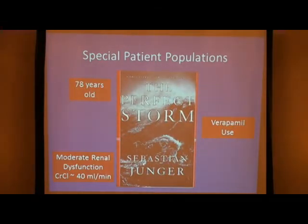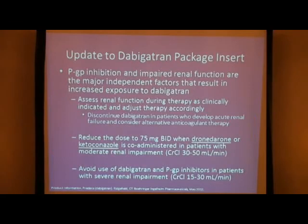When we see each of these small changes, age, renal function, a moderate drug interaction, each increases exposure to dabigatran slightly, but when combined all together in one patient, it can be potentially dangerous, and probably in this situation, the risk outweighs the benefit. So, things to keep in mind.